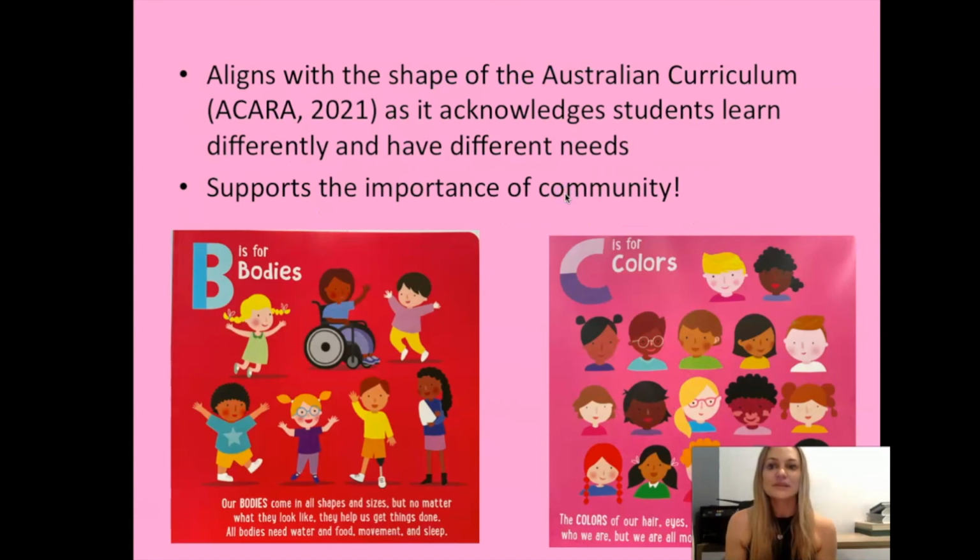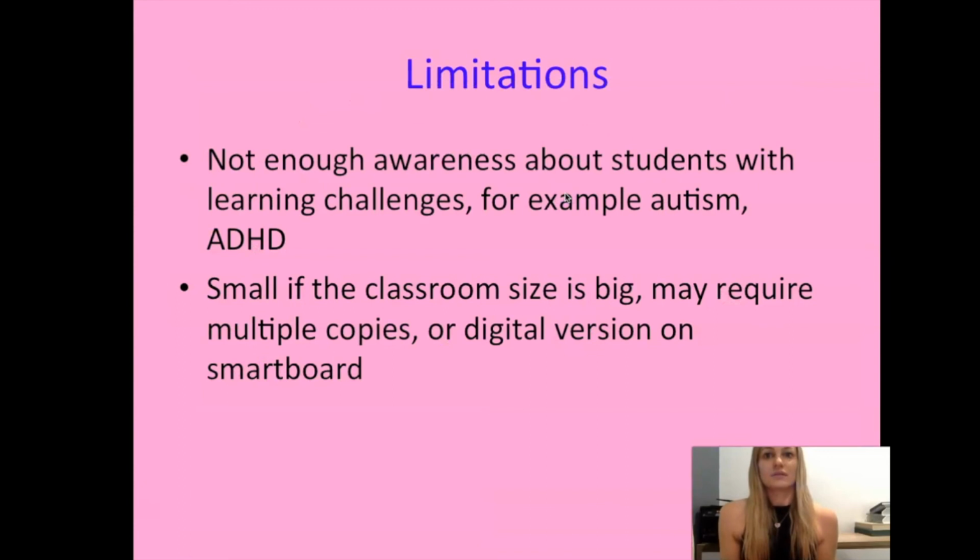There are some limitations. For example, there isn't much awareness about learning disabilities or autism. The book itself isn't very large, so multiple copies or a smart board version may be required. The physical copy would be useful though for children to go to for quick access. The use of these artefacts are a great beginning to the entrance year levels at school and will improve child language development, social skills, and acceptance of a wide variety of traditions, giving them the best educational experience possible.